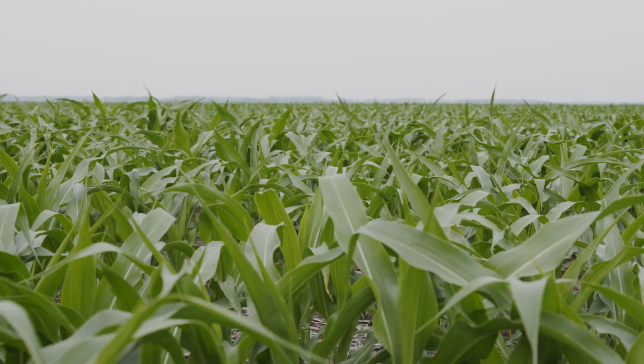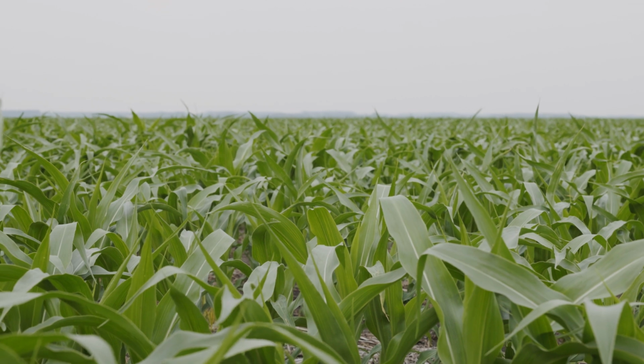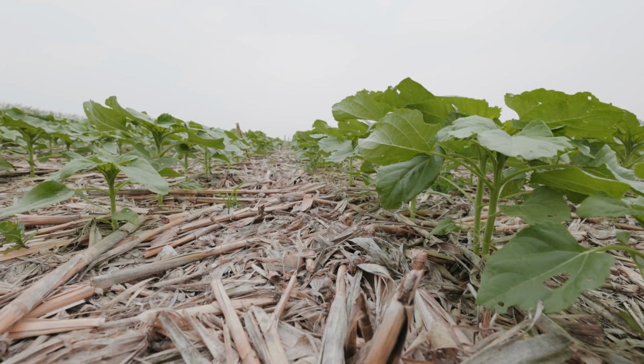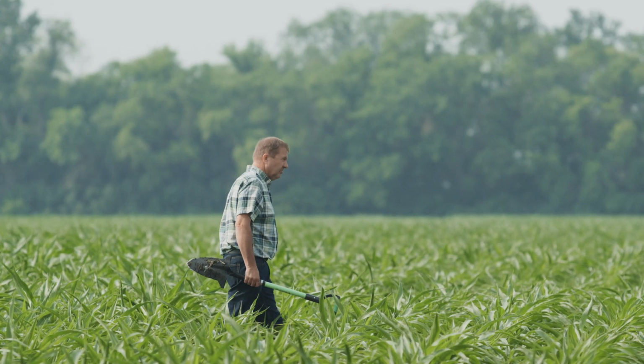So in a corn soybean rotation, that doesn't give us a lot of places to add the cover crops, to add that value. So we've added in peas and oats and barley, sunflowers. Gives us all these different opportunities to get cover crops planted at different times, different species, and truly help to really build the soil in the biology aspects.